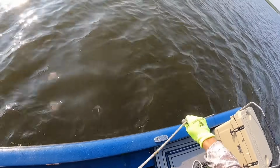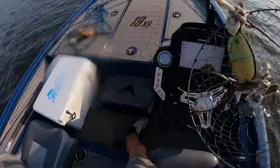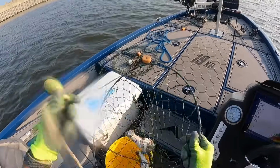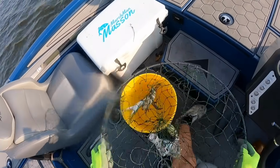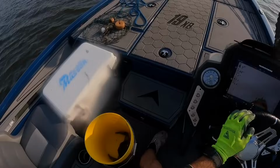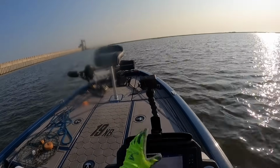This one feels heavy. Oh my goodness, look at the size of this crab. Holy Toledo, that is a giant, giant crab. Good Lord. That's one of the biggest crabs I've ever caught. That is an absolute monster. Filling up the bucket. I'd take a dozen of those, that'd be nice.